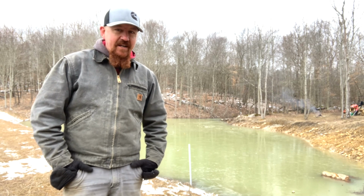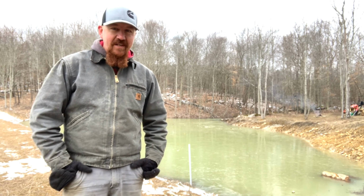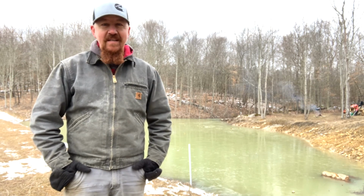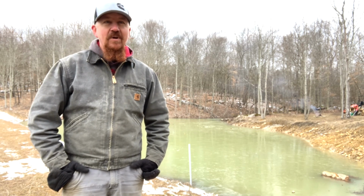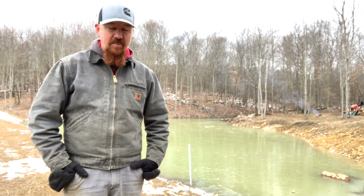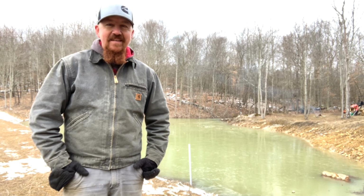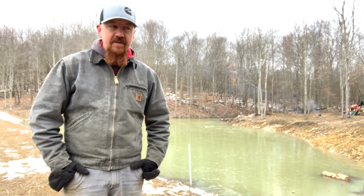You may live in an area where you don't have to have the trees cleared, or you don't have to dig out a bunch of rocks, and you might get a pond twice this size for half the money. And that's kind of how it works. When I started researching the prices on digging a pond, that's kind of what I was running into: every site's going to be a little bit different.